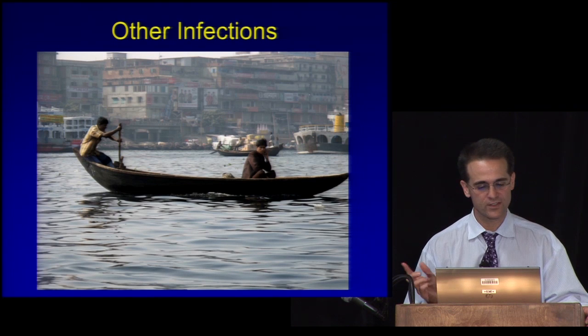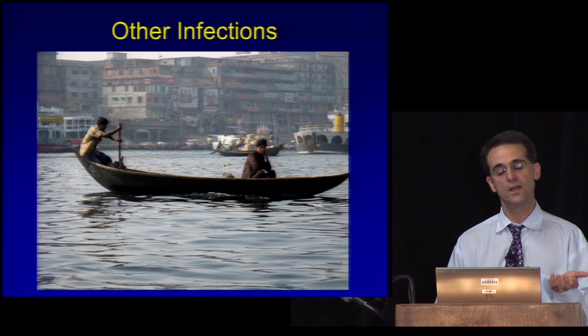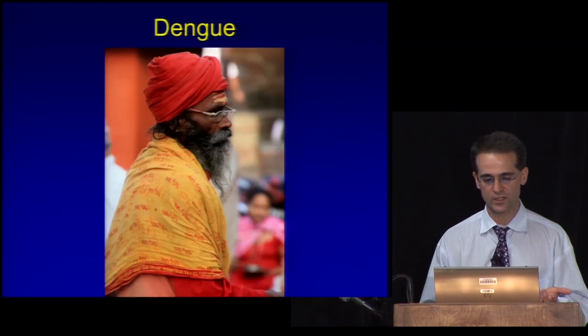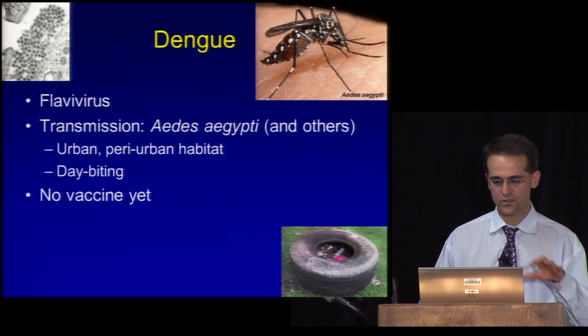So we're almost out of time, so I just have a slide or two on other infections. These are things that you can't prevent as much, but just wanted you to know about them because they're things we see in post-travel ill patients and other things you can get. Dengue is a really important one to know about because this is very common, and it's another mosquito-borne illness.